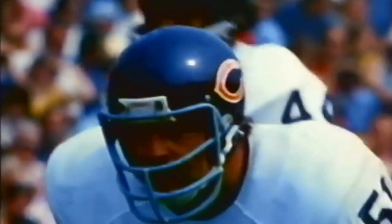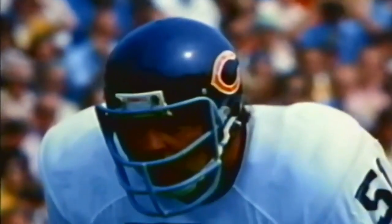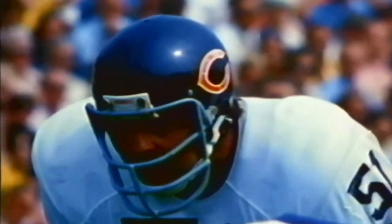The Bears, they're crazy. Butkus was a crafty signal caller who utilized methods both extreme and unusual in pursuit of success.